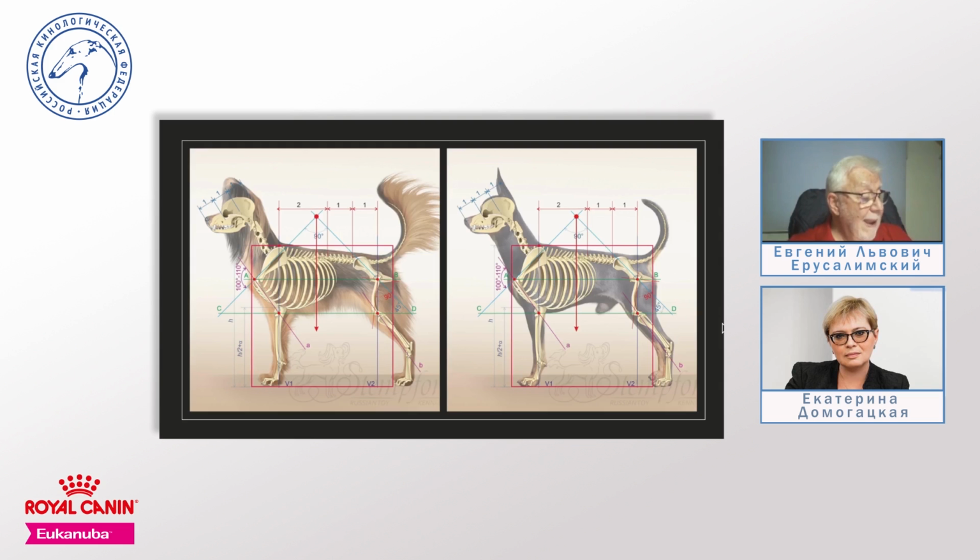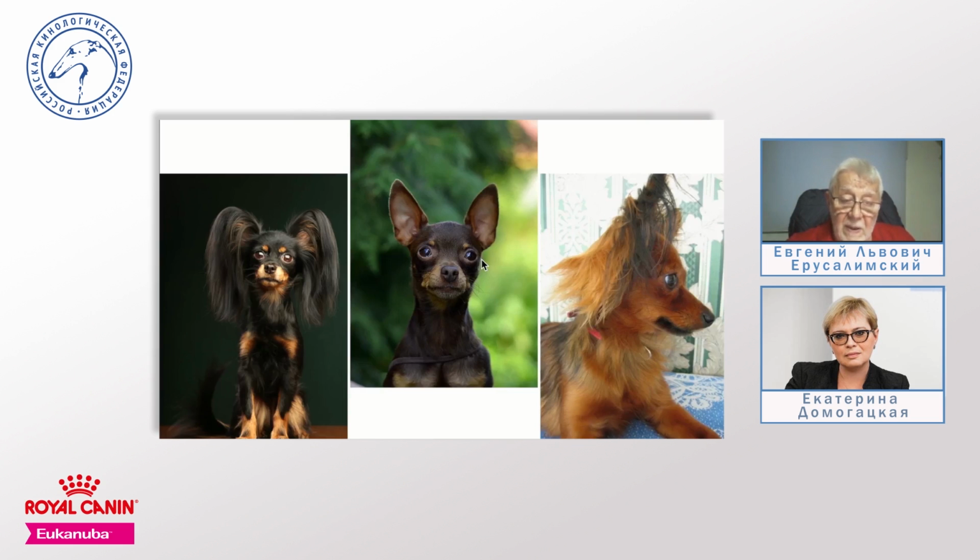Behavior and temperament. Active, very cheerful, neither cowardly nor aggressive, always curious of the outer world, strongly devoted to its owner. Head small compared to the body. Light, lean, wedge-shaped if viewed from above. Occiput is not pronounced. I will repeat the text again. Wedge-shaped, if viewed from above. Occiput is not pronounced.